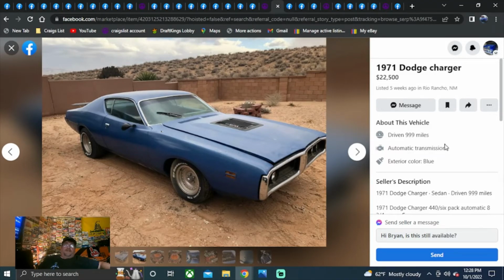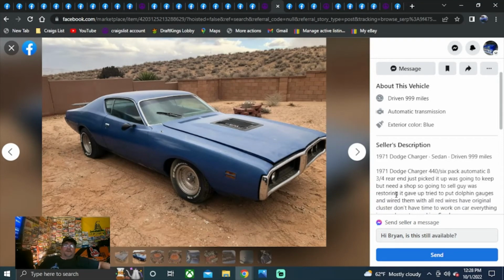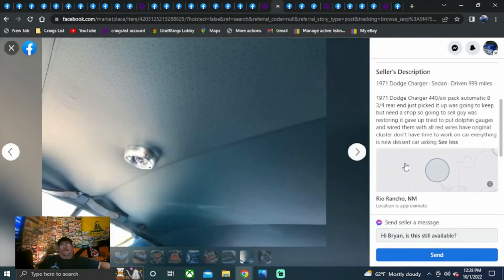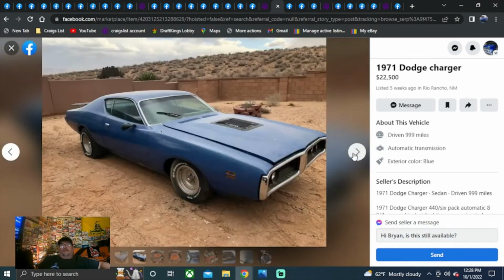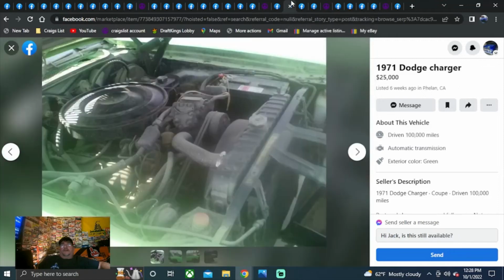Listed 5 weeks ago. It's going to be a 71 Dodge Charger 446 pack automatic. 8 3/4 rear end. Just picked it up. Was going to keep it, but need a shop. The seller was going to restore it, gave up. So I'm digging it. I think that's the one so far that I would want to go check out for $22,500. I don't know if you get that for 20 or not, but I dig the blue. I dig the 6-pack. With the 4-speed, I'd be sold. But on to another one that wasn't automatic.